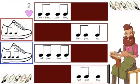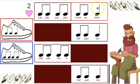Let's see if that's right. Yes, we needed our red. Let's sing this so far. Here we go, toddy, toddy, toddy, ta. Nice job. So that's cobbler, cobbler, mend my shoe. Our next part goes, have it done by.